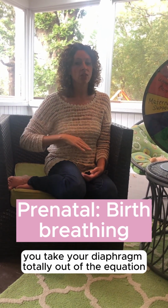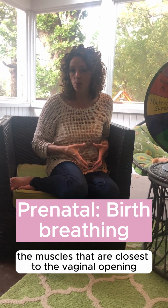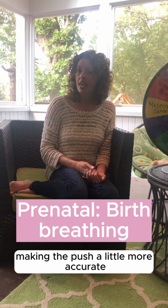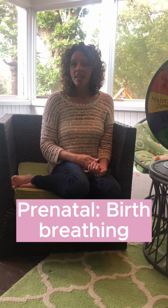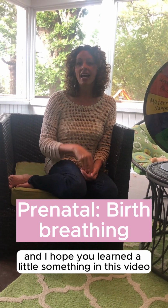When you do that, you take your diaphragm totally out of the equation so that the muscles that are closest to the vaginal opening are what's pushing the baby out, making the push a little more accurate and a little safer for you and the baby. That is a better way to push and to breathe when you're pushing.